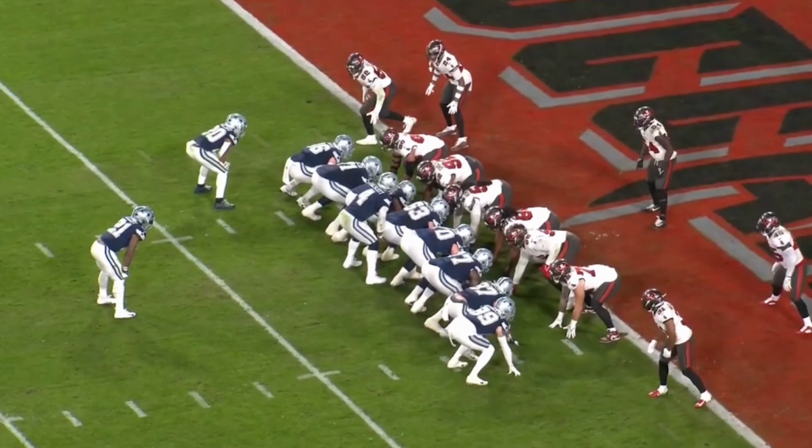Prescott ran 7 times last week. That was a season high for him. He doesn't break off big gains, but when he runs it's usually for an important gain. The 49ers will have to be disciplined at all times to respect his threat as a runner.